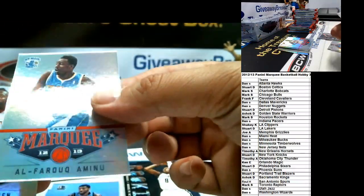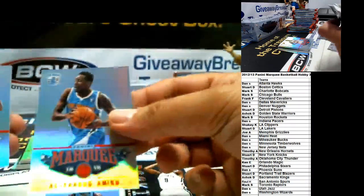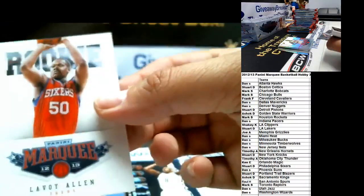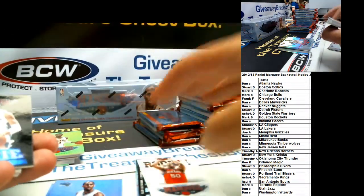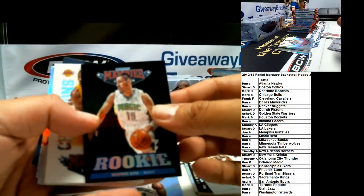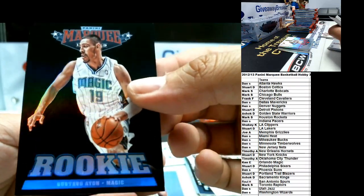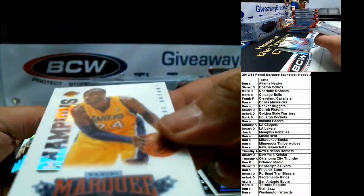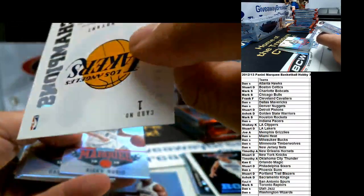All right, Ed Davis, OJ Mayo. Amuya, whatever, for New Orleans. Harden, Afalo, Allen, for the Sixers rookie. Sorry, I'm moving away from the camera. Gustafo, rookie for the Magic. Wow, that's a cool card. Kobe, champions, card number one. He's got a lot of number one cards.